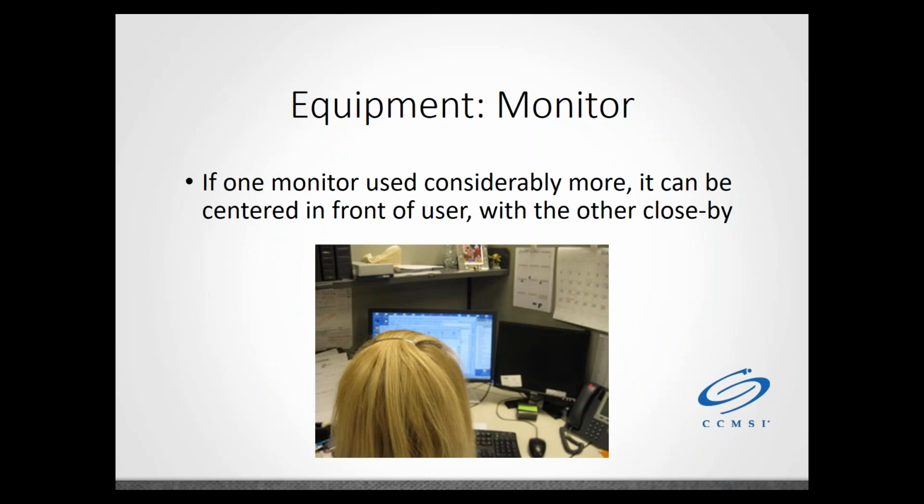If one monitor is used considerably more than the other, it can be centered in front of the user with the other close by. So if you have two monitors, let's say, and you use one of them 85, 90% of the time, it may be better to center that monitor in front of you with the other one to the side, but still directly right there. This way, at least most of your time, your chin is neutral and your head is centered.